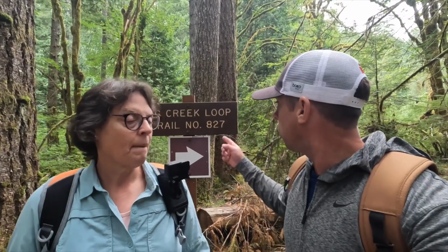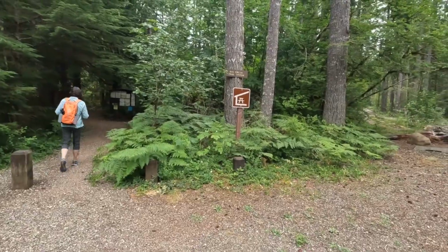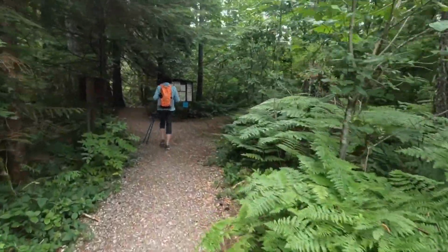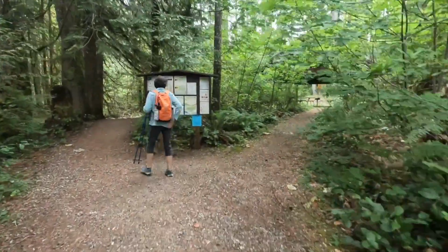All right, so we just parked at the Big Creek Campground trailhead, and we made our way a little bit into the trail. We see the sign and the arrow, so we're going to follow this. I think we're ready to go. It's a beautiful day, a little cooler than our last hikes, but I think it'll be nice. We're expecting about 5 miles on this one. All right, here we go. Let's go.